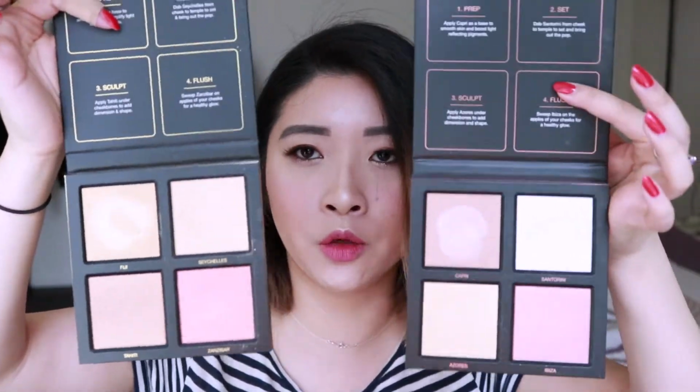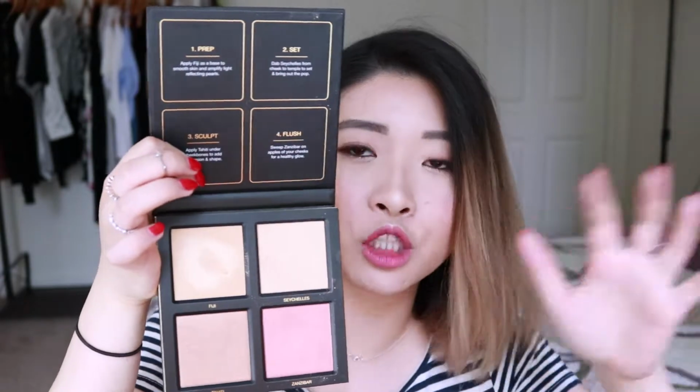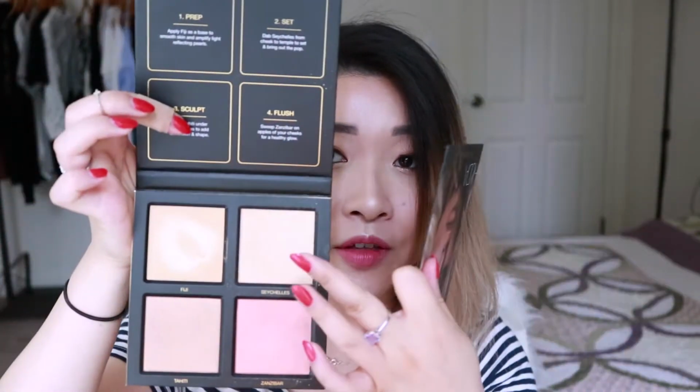It doesn't really matter which one you get, but one thing that was weird to me was that in the Golden Sands, Fiji and Seychelles, they're very close in color, as in they're in the same tone range. But in the Pink Sands, if you can see, Capri and Santorini are completely different. Capri is really dark. It's almost like a contouring color dark. It's darker than either of the colors up here in Golden Sands, which is a little weird because this is supposed to be for lighter skin tone. So that's why I couldn't really decide exactly which one to get, because it seemed like they weren't exactly the same thing.